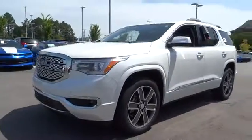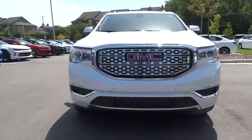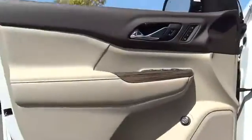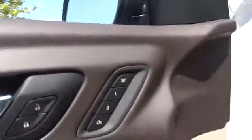Remote engine start, power liftgate, power passenger seat, third row seat, navigation system, all-wheel drive, backup camera, keyless entry, leather-wrapped steering wheel, driver lumbar, adjustable steering wheel, front floor mats, four-wheel disc brakes, cruise control, aluminum wheels, ABS four-wheel, rear defrost, AM/FM stereo radio, auto-off headlights.